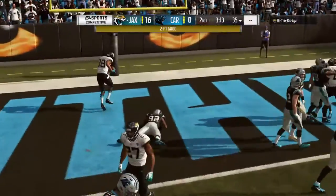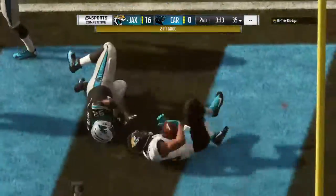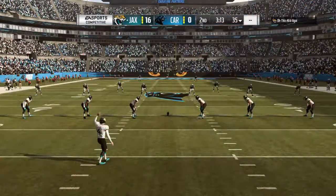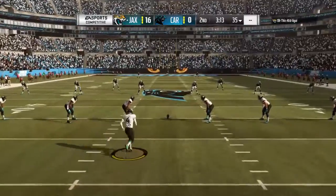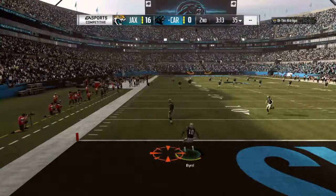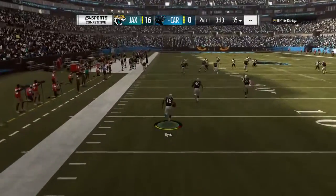To throw is Cook. From the gun, he'll throw, and he'll get into the end zone as the two-point conversion is successful. Here's Lambeau out to kick this one away. Fielded about a yard deep.